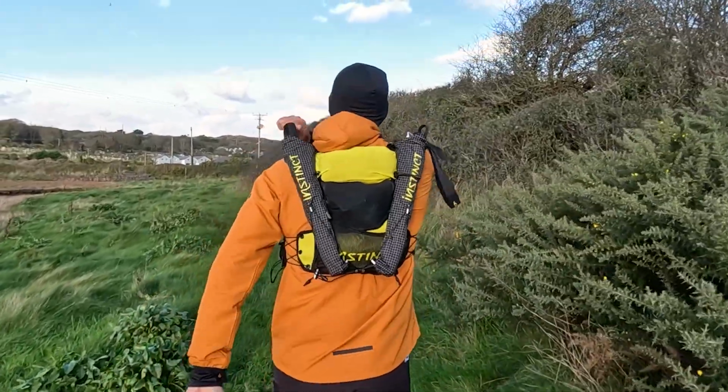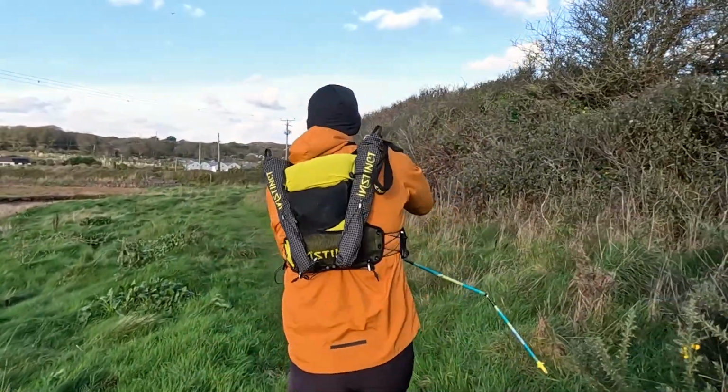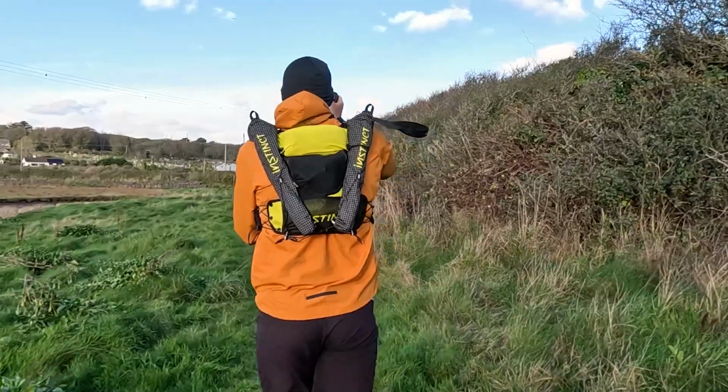This has been designed by Sean to make it a lot easier to access or stow away your poles while you're still on the move, while you're running at speed, but it's also designed to distribute that weight a little bit more evenly on the back of your vest.